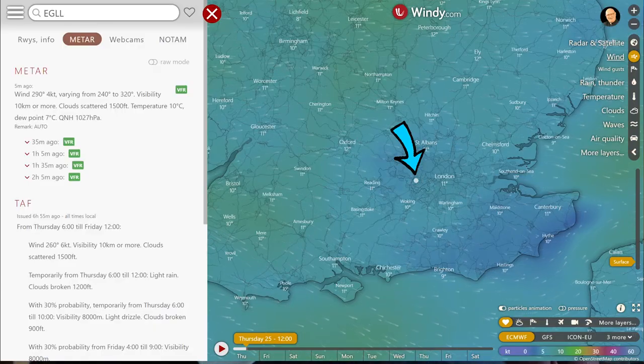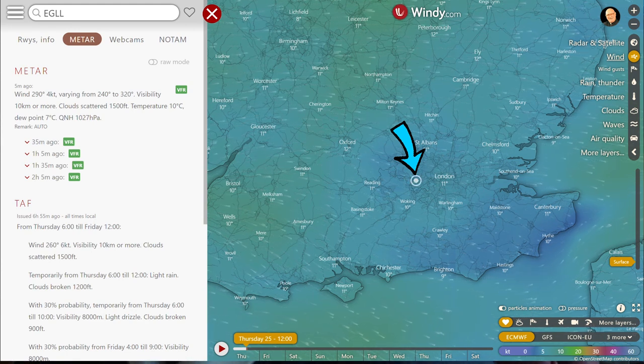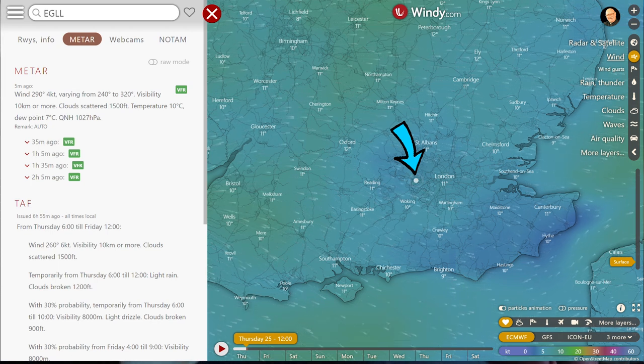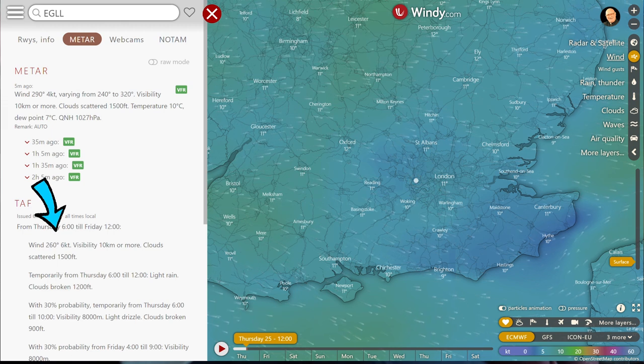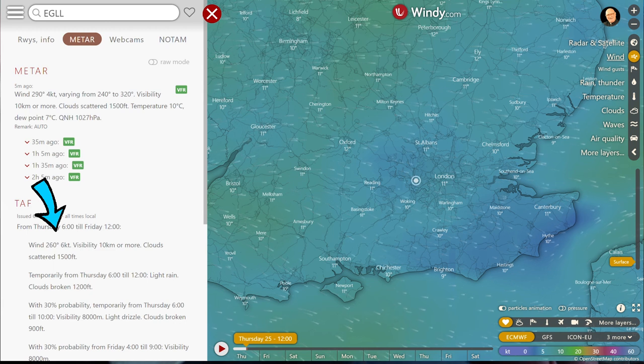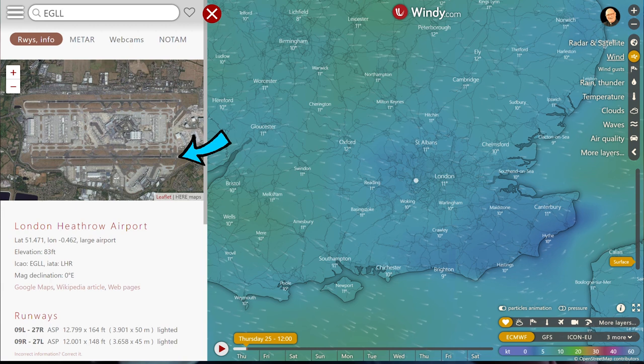So first of all, we need to go and have a look at the weather. So if you're ready, let's have a look at windy.com, shall we? Windy.com, and here we are at EGLL. This is the location of London Heathrow. And if you look at that wind, only 6 knots, but it's definitely a nice strong wind and it's coming from the west. So in all likelihood, we'll be departing on runway 27 left.